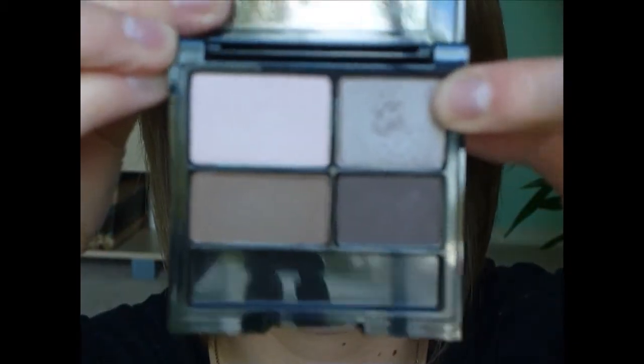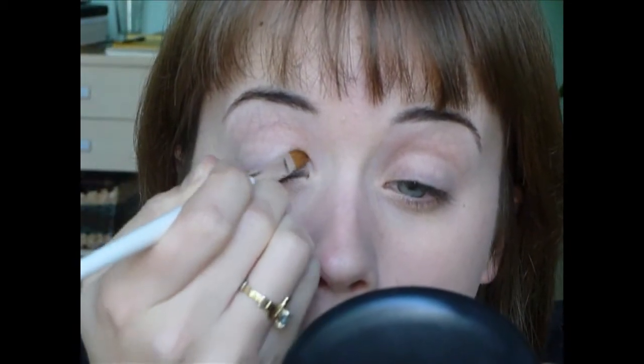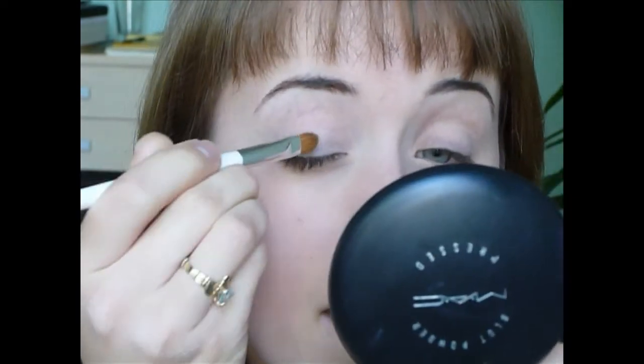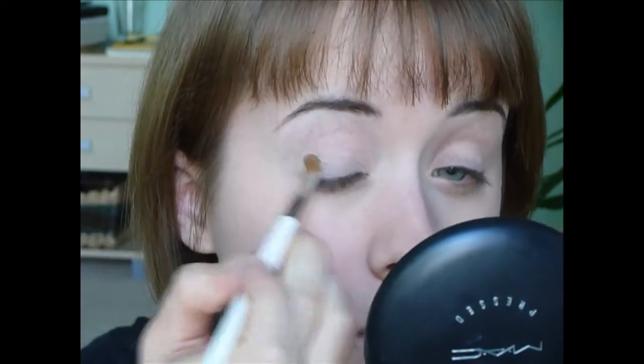They look good too. So the first color I'm going to use is this top one here, number 2. Just kind of a silvery taupe color, light silvery taupe I would say. And we're going to put that on the eyelid. This stuff isn't as pigmented as I wish it might be, so just make sure you press it on there really well so you get a good amount of color payoff.